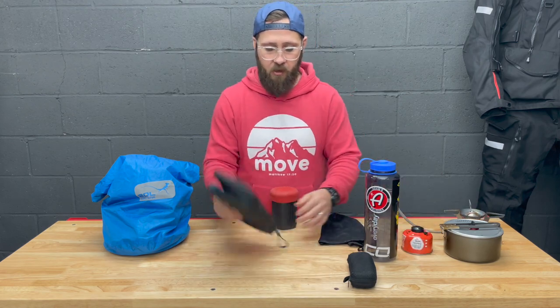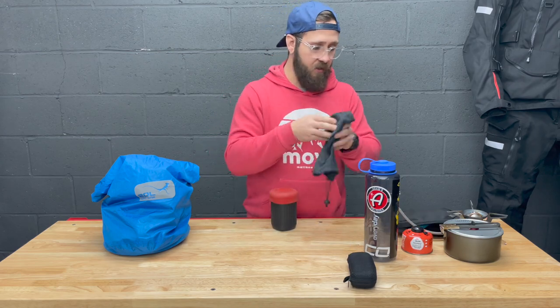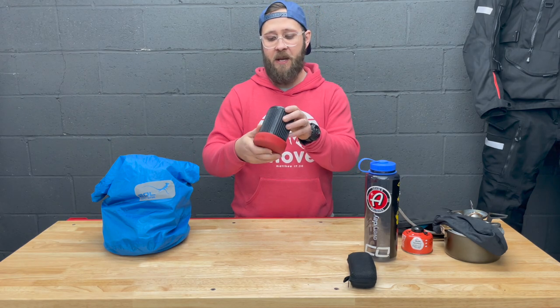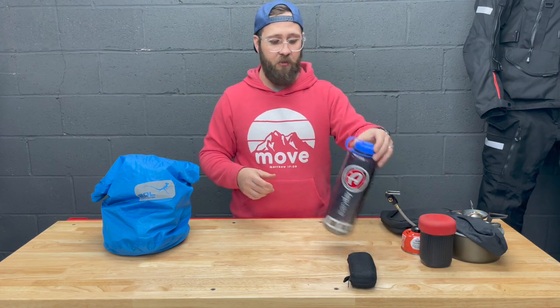I'm keeping most of my stove and my stove accessories in this little pouch here, just keeps it from poking or ripping anything. And I keep this around the pot just to keep it from clanking. This is my coffee maker, basically just a French press. It's a camping French press type idea. It's called AeroPress. Actually works really good. You just boil your water and push it on through the filter.